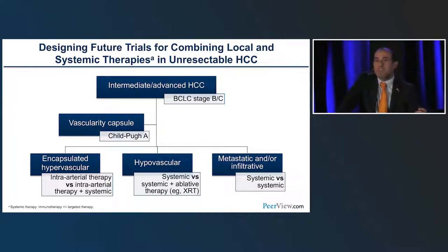We all know it's one of the very poor prognostic indicators for response to intra-arterial therapies. So in those patients, we would go systemic therapy versus systemic plus ablative therapies, such as, for example, external beam radiation or ablation if it is a small tumor. So in terms of patients with metastatic or infiltrative tumor, that's also another very poor prognostic indicator, tumors that are infiltrating on imaging. They never respond well to intra-arterial therapies. So hypovascular or infiltrative tumors, we should really look for clinical trial approaches doing systemic versus systemic.